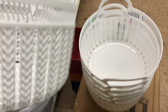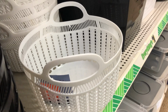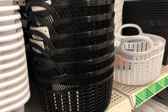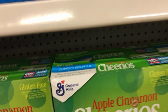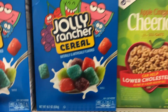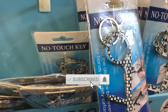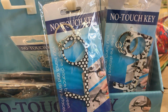On the round display, I saw this apple pumpkin candle in the mason jar, and guys, this one smells really good. Check out these little round baskets that have the faux weaving effect. They're not very large, but they're very cute, and they come in white and black. You could spray paint those any color you want. And then look at all this apple cinnamon Cheerios. It is gluten-free. They had just put those out, and they have the family-sized Jolly Rancher cereal as well. I saw these no-touch keys, and they come in a bunch of different patterns, so you can push an elevator button, open a door without touching them.